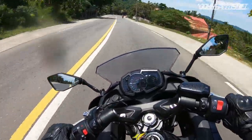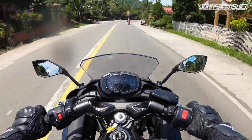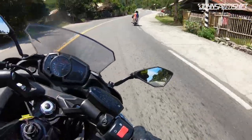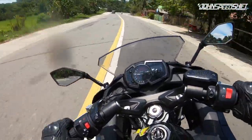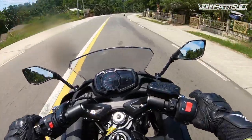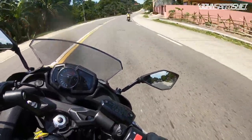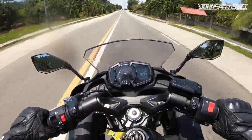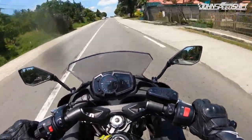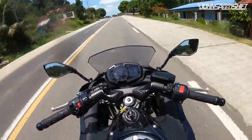Problema sa overtaking. You can really feel the torque. And the slipper clutch too is amazing. Downshifting is a breeze. It's a smooth SF, man. Smooth. That's why I'm going to describe this bike and the engine, the transmission, everything. Smooth, smooth, smooth.